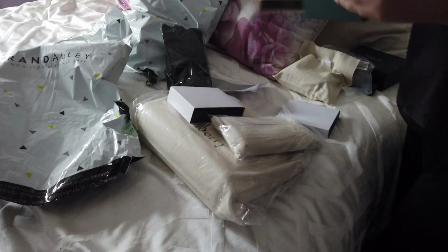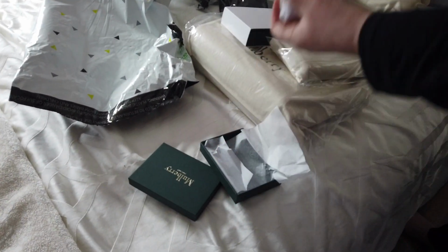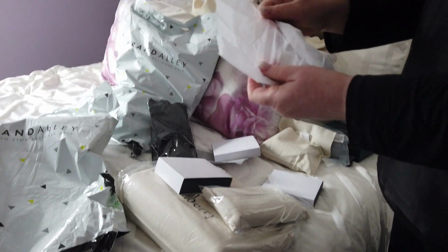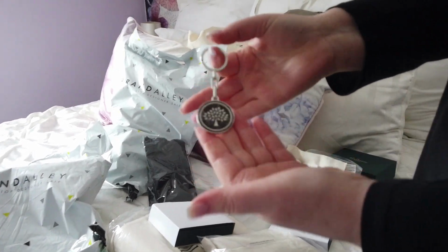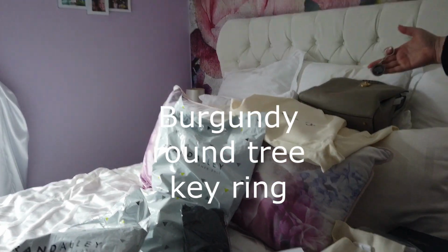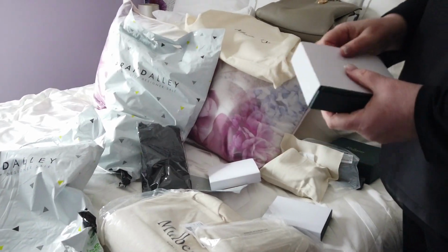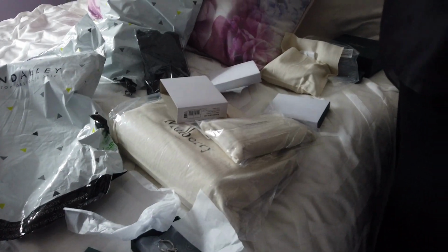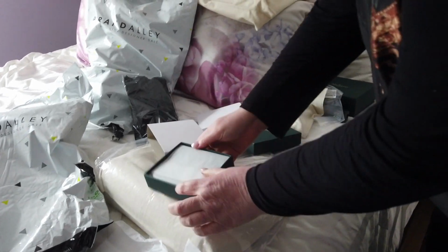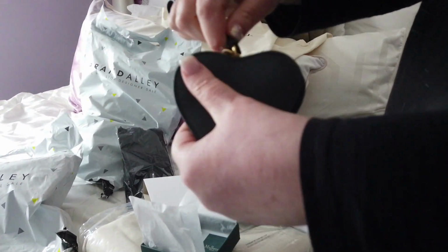I've got a few little bits in here. Oh, there we are. So, first little thing. Ooh. Burgundy, and I thought that would go well with that. It won't go well with pink, so that probably tells you what I'm deciding on keeping. The best value was that Aris bag. As I say, it was on sale, and this is a little Valentine's heart coin purse.